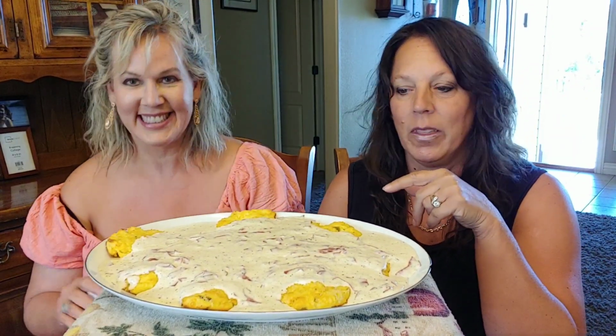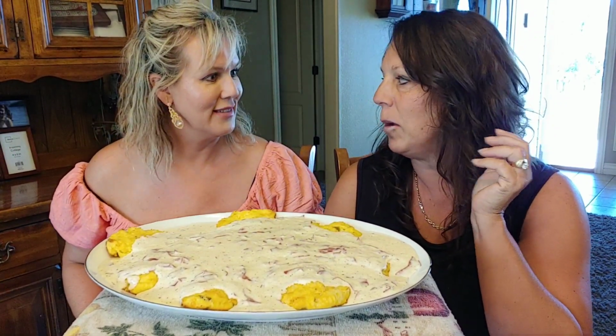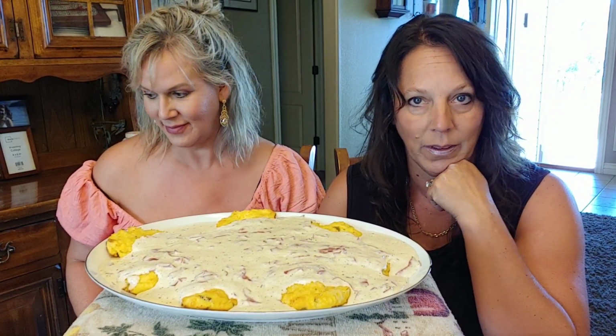We are here with another amazing keto dish. Chipped beef over keto jalapeno cheese biscuits. So we are so excited. I haven't eaten all day, so I'm ready.